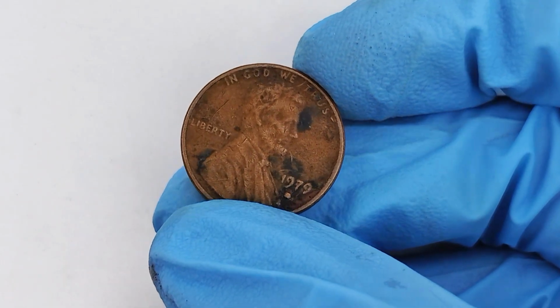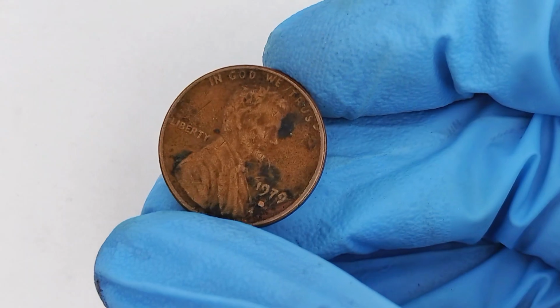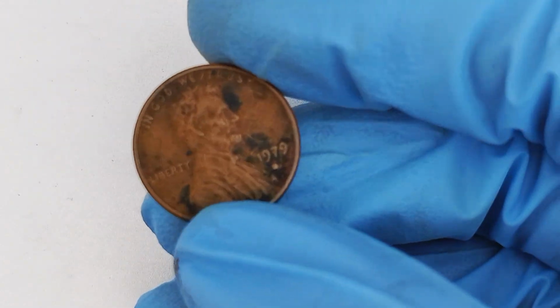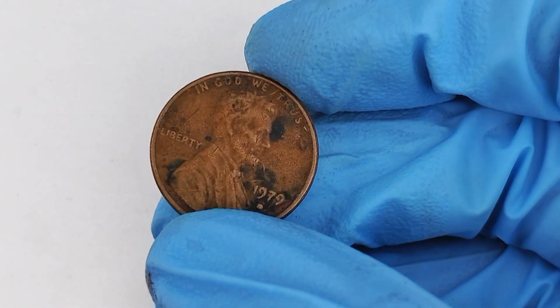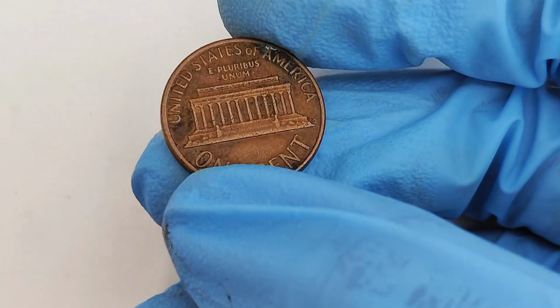One man's pocket change became a $1 million miracle. He thought he was carrying around just another Lincoln cent, but hidden in his wallet was a ticket to financial freedom. The excitement rippled across forums, coin shows, and collector circles. Could there be another one out there? Could you be the next lucky finder?